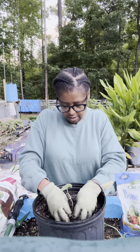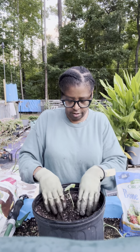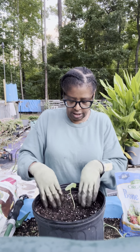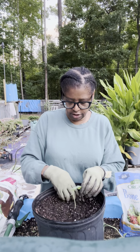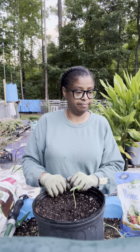And again, I'm going to make sure that it's nice and snug in there. And I've just planted my first broccoli plant of the fall 2025 growing season.